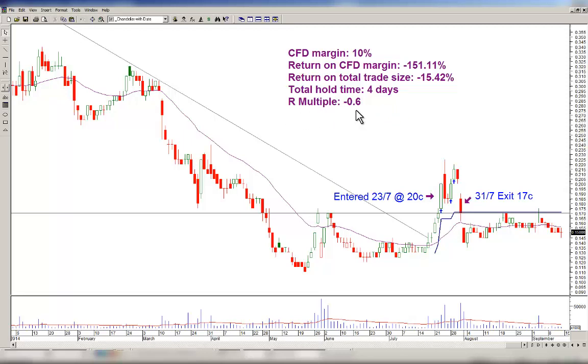So I lost a 0.6R multiple on that trade. I didn't lose my full 1R risk on it, which was great. So I did still take a small loss on that trade. And based on the margin of a 10% outlay, it did equate to a 151% loss on the margin and a 15% loss on the trade size. Now that looks like a big percentage loss, but when you position size a trade accordingly and it's only a very small price stock, that's the reason why the percentages look a lot larger.